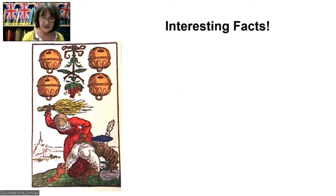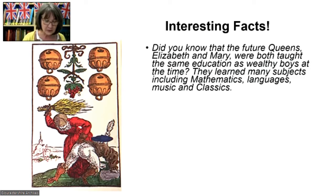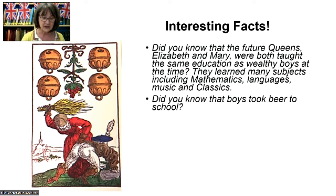We've got some interesting facts coming up. So both the queens, future queens, Elizabeth and Mary, had the same education as the wealthy boys. So they learned many subjects, including mathematics, languages, music and classics. It was very, very unusual for girls at that time. So they would have had the same level of education as the wealthy boys that they knew.